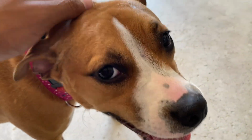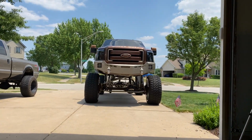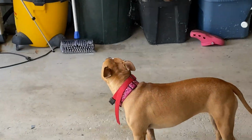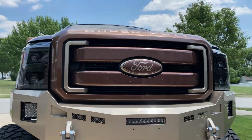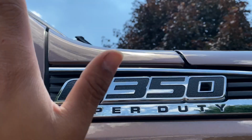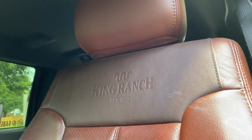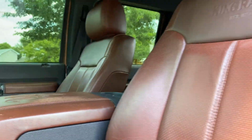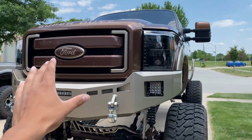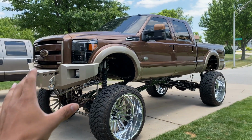Say hello, YouTube. Hi. So, as you may know, Piper bought this truck about 10 months ago. Tell them everything you've done to it. So the truck is a 2012 Ford F350 King Ranch Yeehaw Edition. As you can see, it has a King Ranch leather interior, and the King Ranch on the center console. It's pretty mint. The truck stock, not including anything that's done to it, is Kelly Blue Book for $40-something thousand.